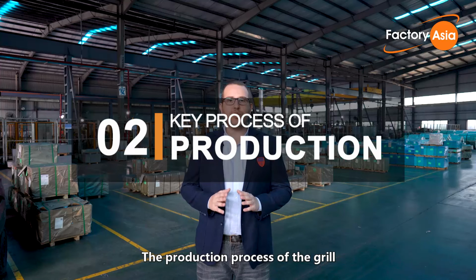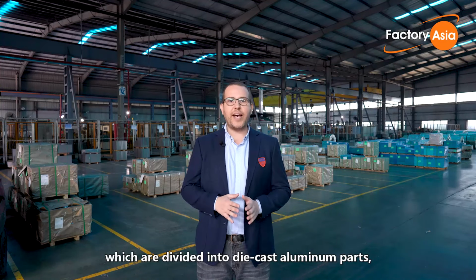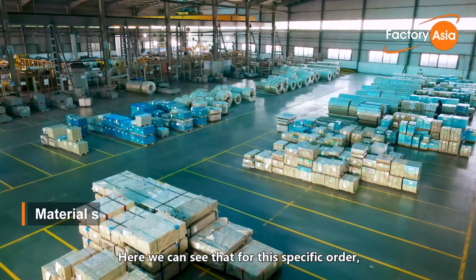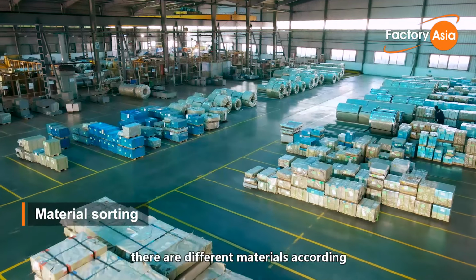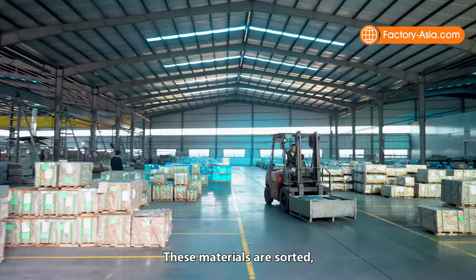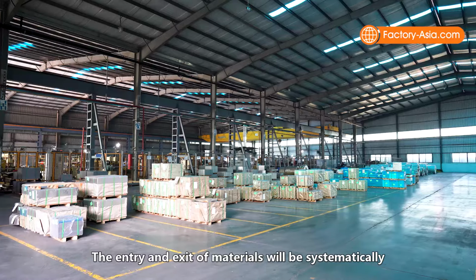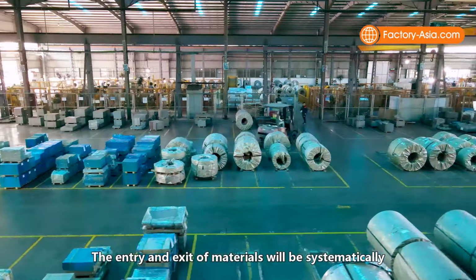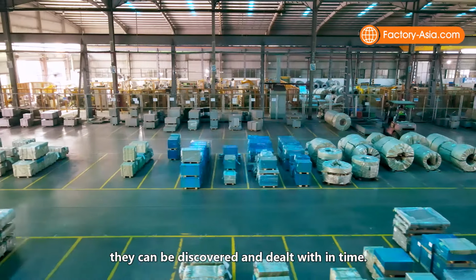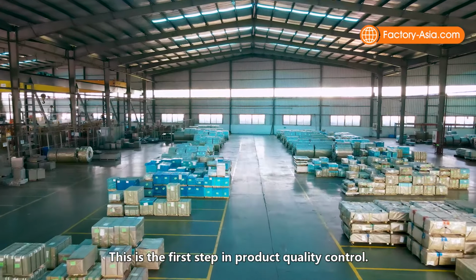The production process of the oven varies according to different materials, which are divided into die-cast aluminum parts, sheet metal parts, and pipe parts. Here we can see that for this specific order, there are different materials according to customers' order requirements. These materials are sorted and then put into production. The entry and exit materials will be systematically recorded so that when quality problems occur, they can be discovered and dealt with in time. This is the first step in product quality control.